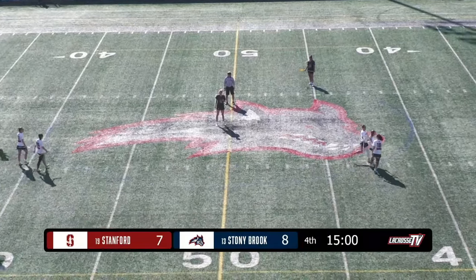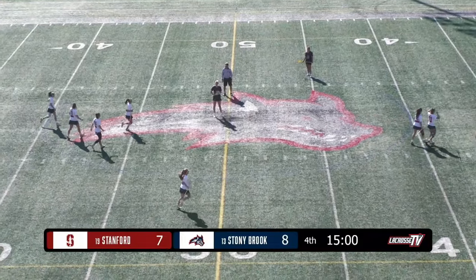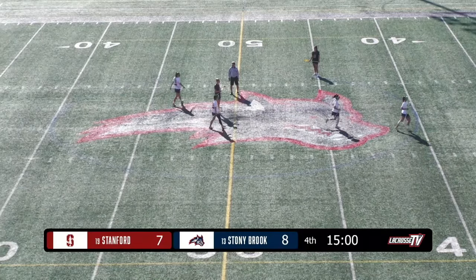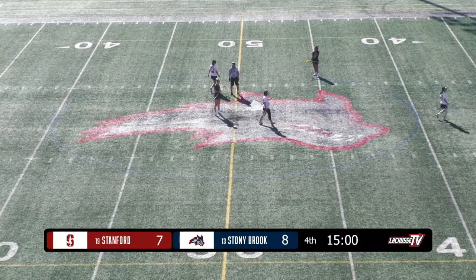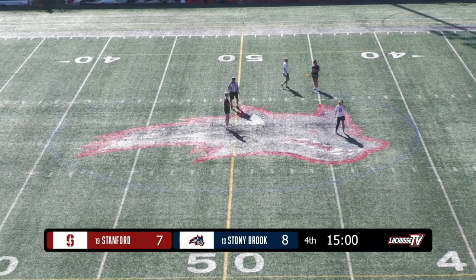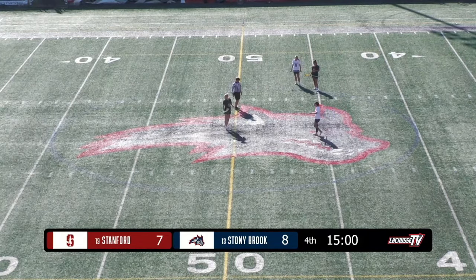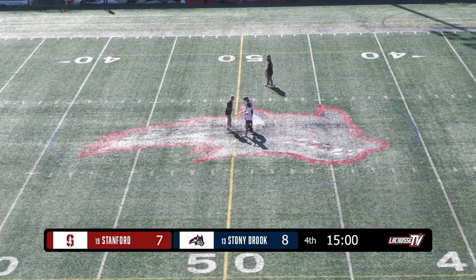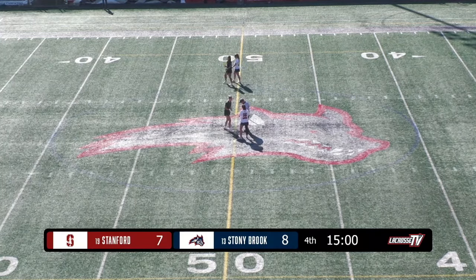An exciting matchup at Laval Stadium, and we'll get set for the initial draw control of quarter number 4. 15 minutes, and it should be an exciting finish with how this game has been through the first 3 quarters. 10 draw controls for Stony Brook on 17 tries. Can they get number 11, or will Stanford take the draw this time?